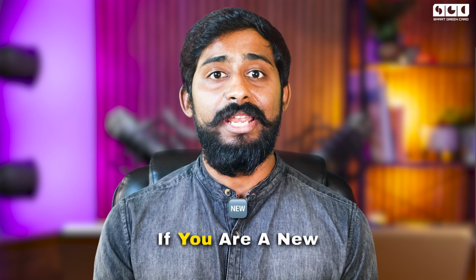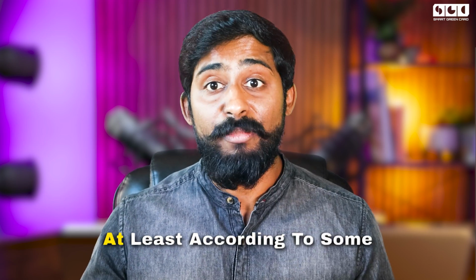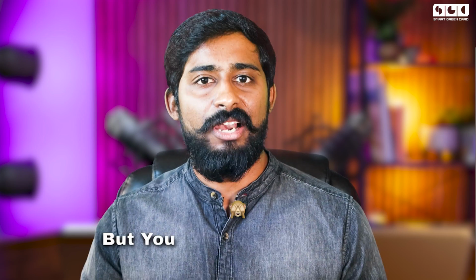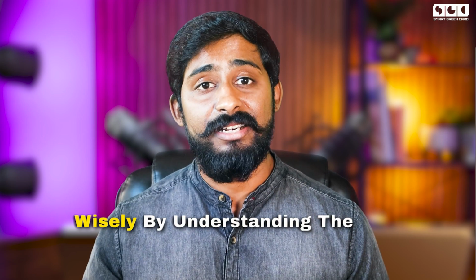If you are a new Indian applicant for the EB2 and EB3 green card categories, you may have to wait at least, according to some reports, 134 years to receive your green card. Probably they might have applied a different multiple to what I applied, but you see the logic here. So choose your green card application wisely by understanding the real facts.